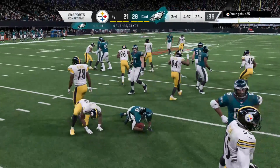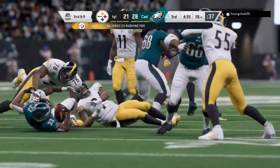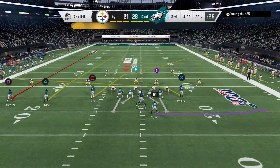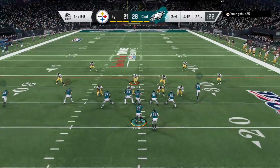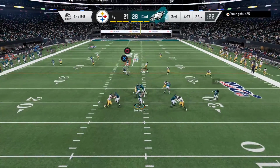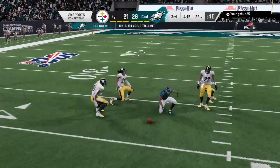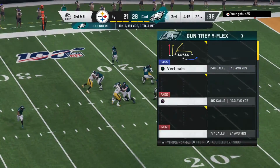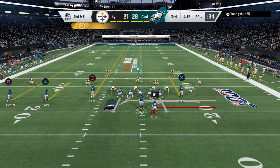They may have to change things offensively to try and settle things down, not just for the guy throwing the ball, but for the rest of the offensive unit, because their confidence has to be shaken a little bit. And you just wonder, is the backup going to start to warm up a little bit over on the sideline? Now he lets it go deep for Kirk, and this is going to wind up incomplete. The coverage there too strong on the deep ball, and now they face a third down.